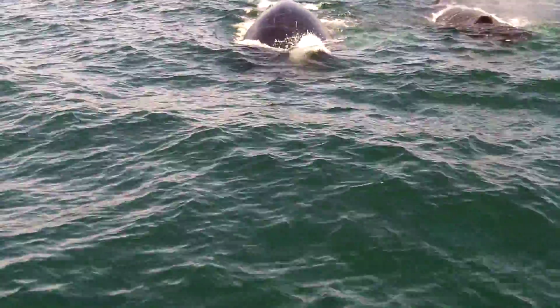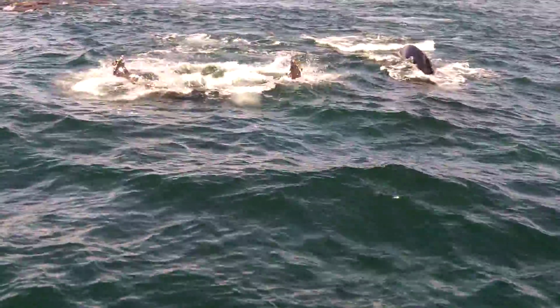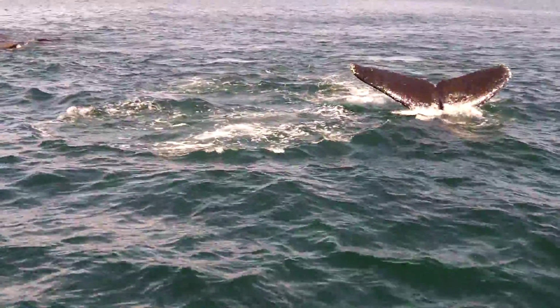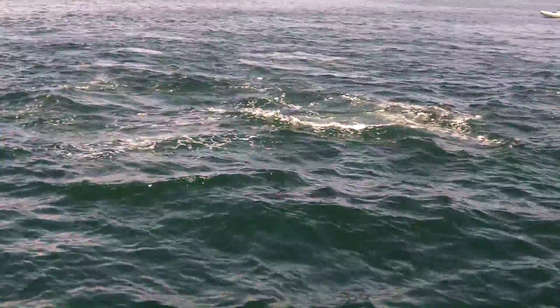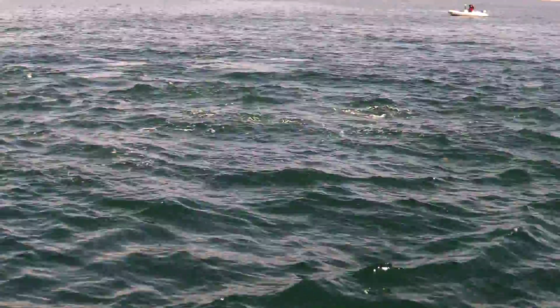Oh my gosh! Oh my gosh, I need that. They're gonna dive under us and coming out the other side. Wish you could see him underneath.